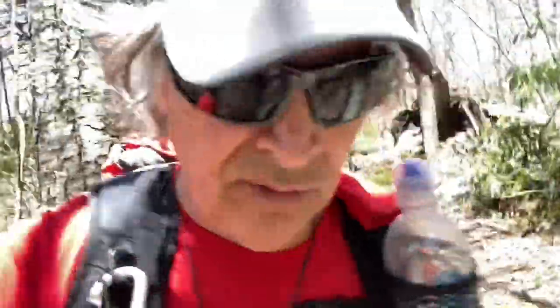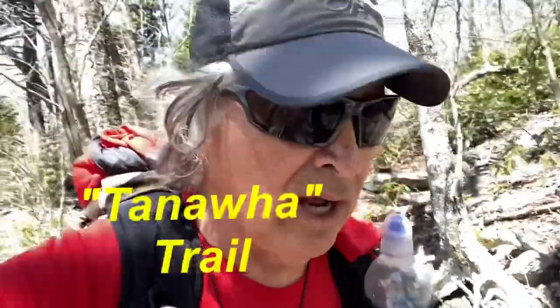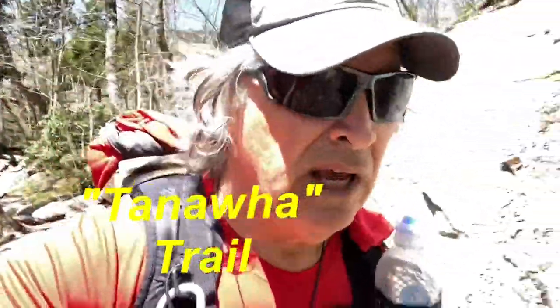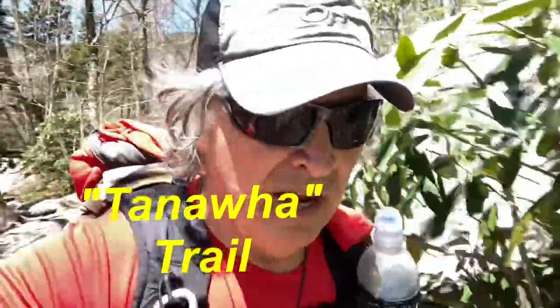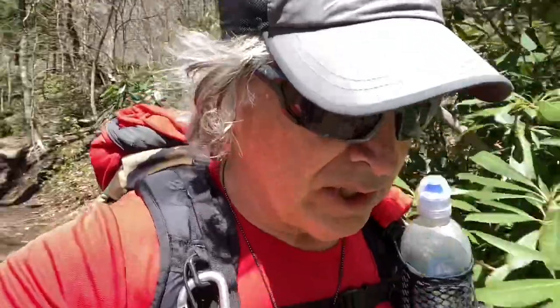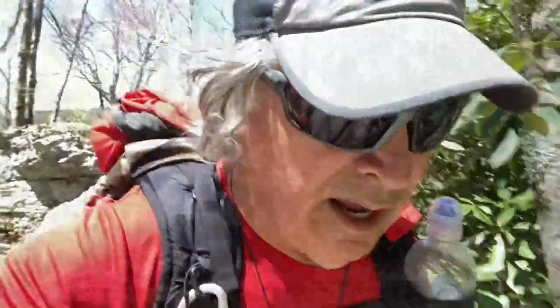Now the first 3 miles of this Tonawaha trail on the MST has been very laden with lots of rocks and boulders and roots and going up and down. It's been hard. I would consider it hard hiking.